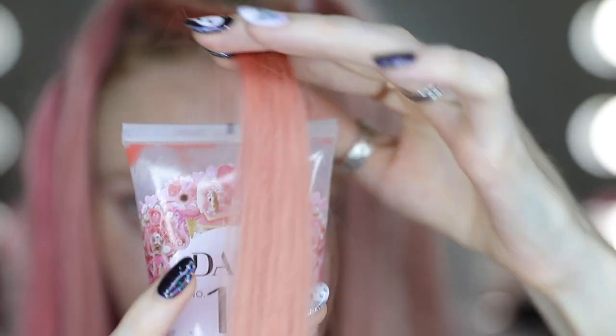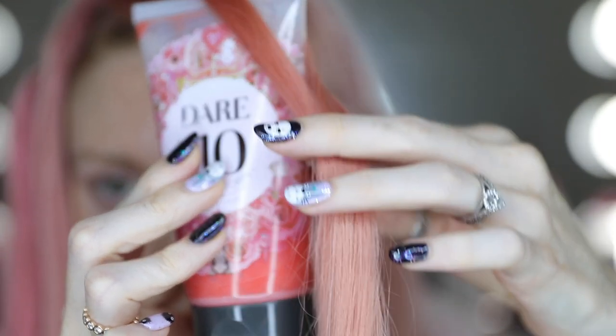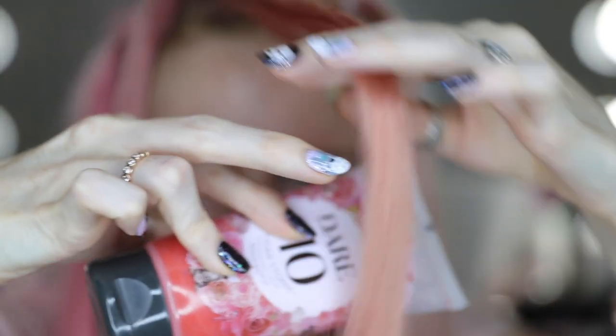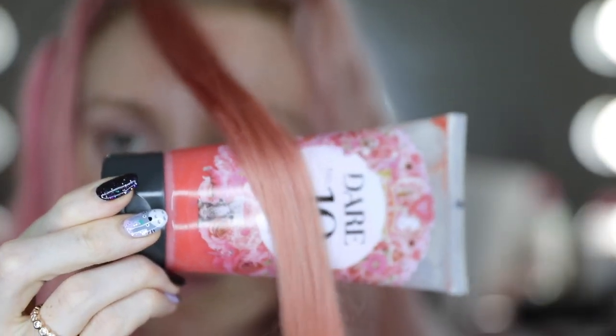Number three is Dare number 10 in Sugar Storm. I actually really like that color. I think that all over the head could be really nice. It's a really nice peachy, corally kind of color. Feeling good about the Dare one. My hair feels pretty good too, like it's not catching or anything. It's not knotting. So that looks good.